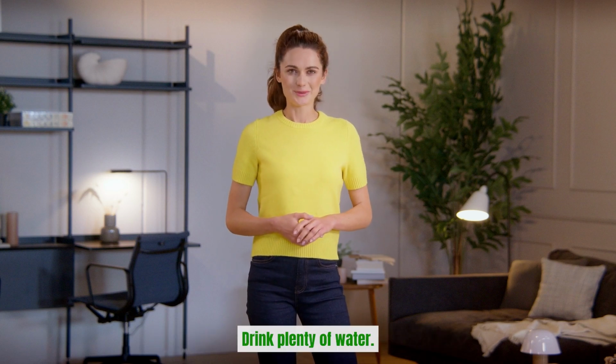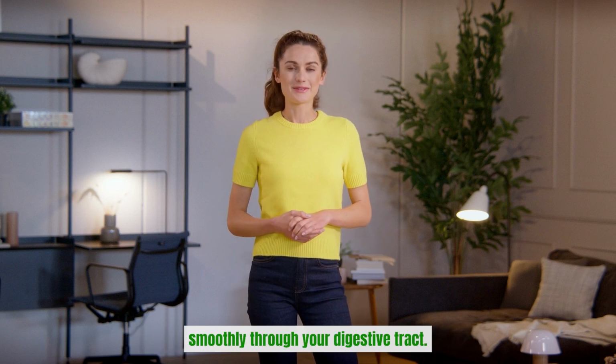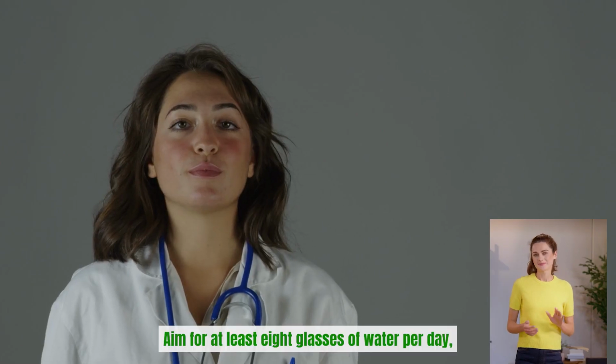Drink plenty of water. Fiber works best when it absorbs water, helping it move smoothly through your digestive tract. Aim for at least 8 glasses of water per day, possibly more as you increase fiber.